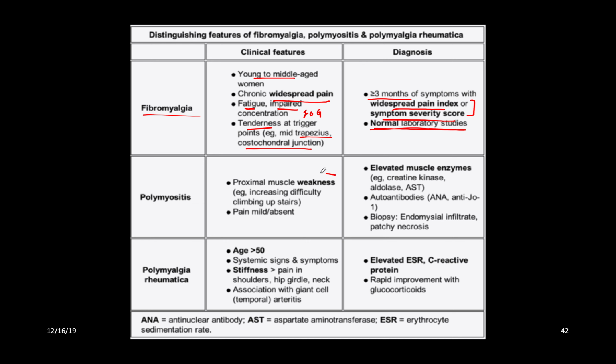Polymyositis, really the name of the game, like you told me earlier, is going to be weakness. The pain is really going to be mild or absent. The muscle enzymes we can look for, autoantibodies, and then biopsy will be our gold standard for diagnosis.